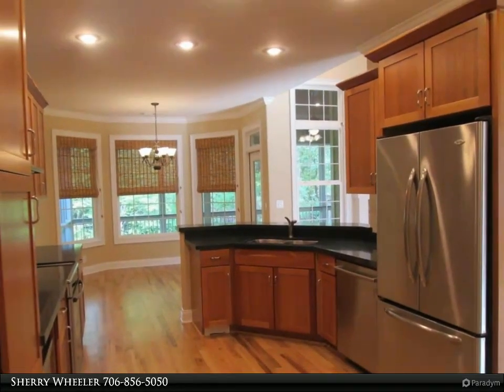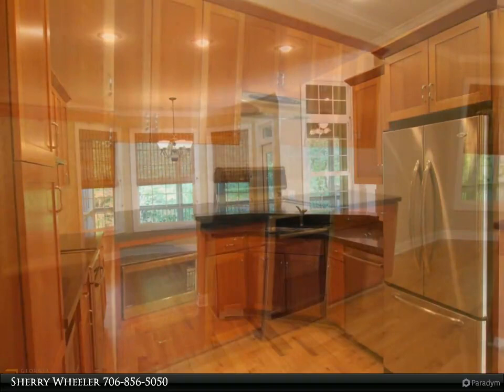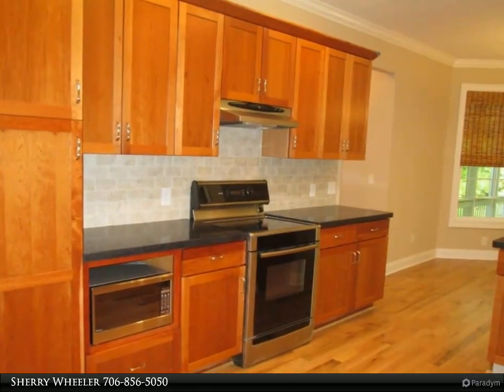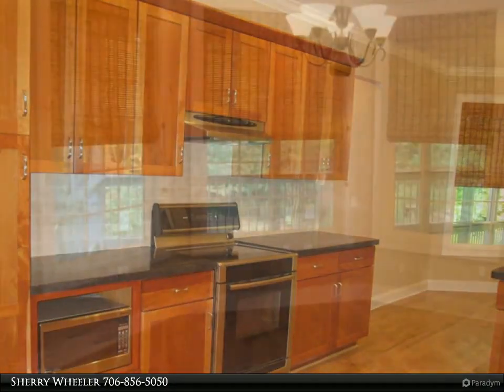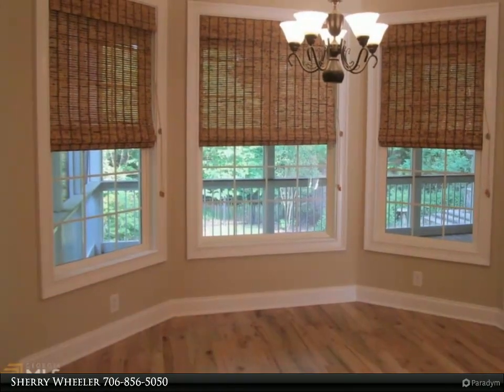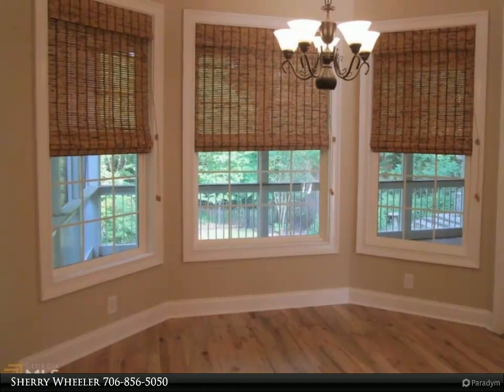appliances, quartz countertops with plenty of counter space and storage, master suite with double tray ceiling, walk-in shower and separate whirlpool tub, dual vanities, and walk-in closet. Newly finished hardwood floors and new interior paint.